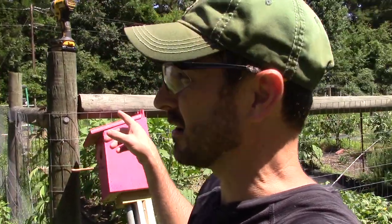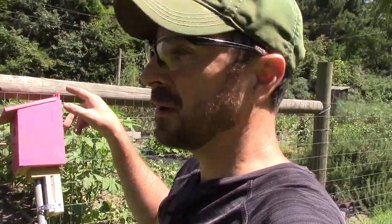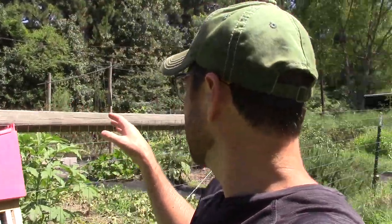I think we're just going to attach it to one of our fence posts here on the garden instead of putting a big tall pole up somewhere. I'm not going to do that. Just going to do that so maybe some of the birds that hang around in here will want to eat some bugs that are devastating my garden right now.